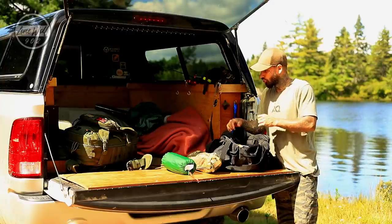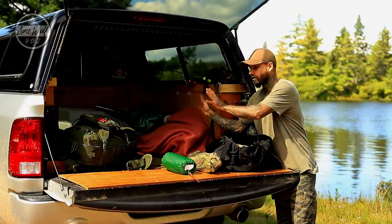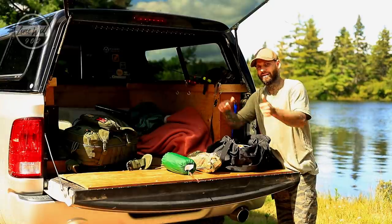So this is night number 2. I do have gear all over the truck, so this is completely non-usable right now. It's just full of tents, tarps, all kinds of stuff. But everything that I am using is in the back of the truck.